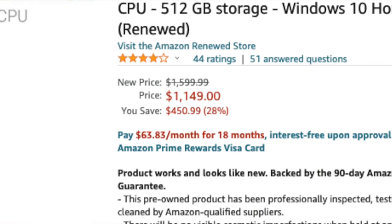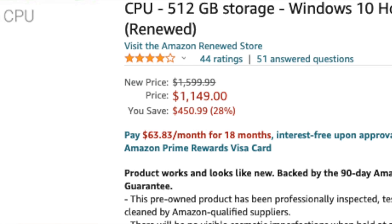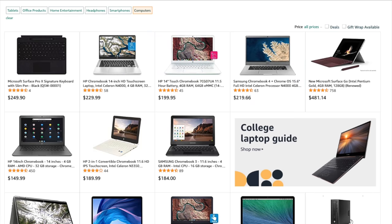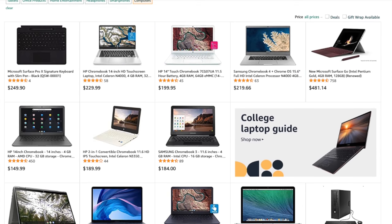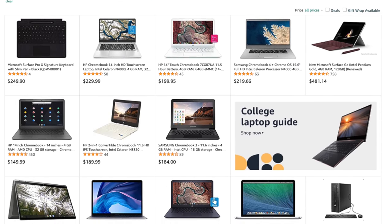Now, I'm not necessarily going to recommend that you buy this specific laptop. I'm just pointing out the money that you could potentially save finding the laptop that you're looking for on Amazon Renewed. There are 1,000 laptops out there. I can't go through every single one today. This is just, again, an example of price that you could save.